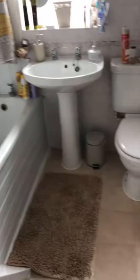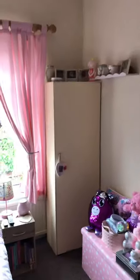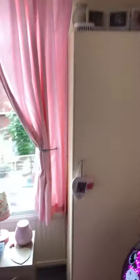Bathroom. Shower over the bath, just ran off the combi boiler. And then second bedroom at the back.